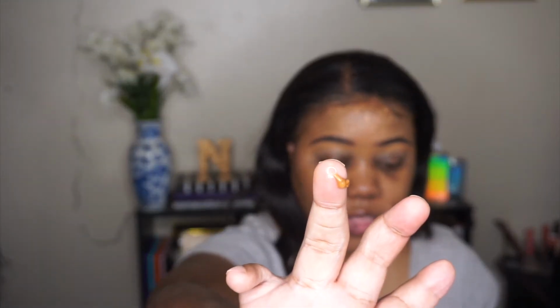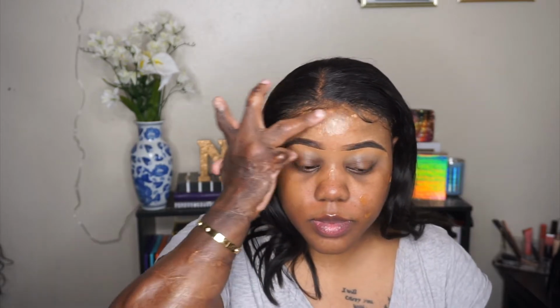So let me just go ahead and prime my face. It's not very watery. It's kind of a thick consistency, but it goes on very light. I'm not sure how this product works, if a little bit goes a long way.